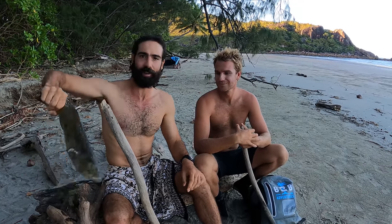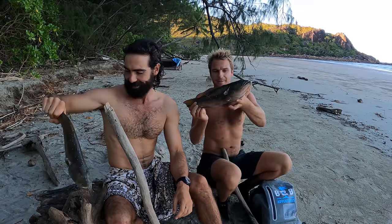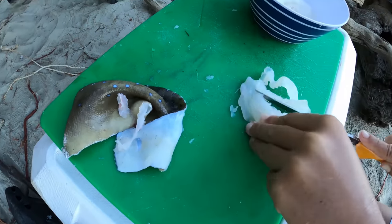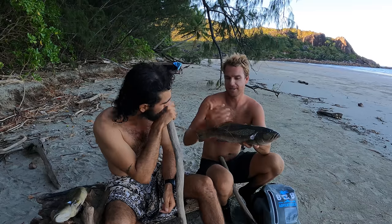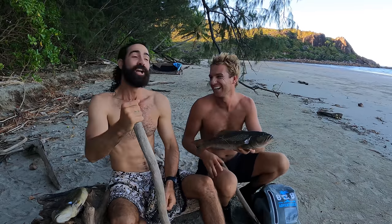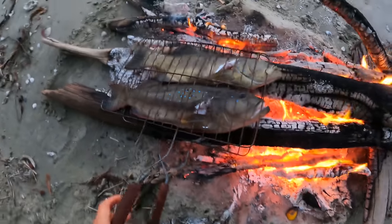Like, look straight out the front of the beach here. We got a couple of coral trout. They're dinner tonight. That's dinner. How do you reckon we do them? Mate, I reckon these ones straight on a hot fire. Yep. Yeah, and then that's it. Simple seafood yet again in the Back to Basics kitchen. Back to Basics. Nothing better.